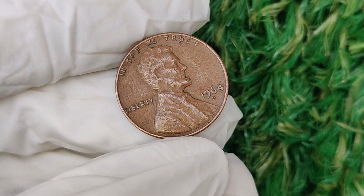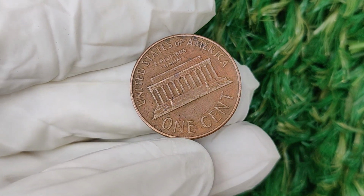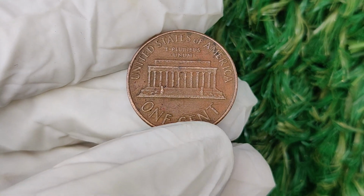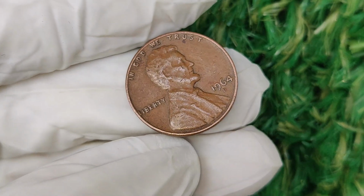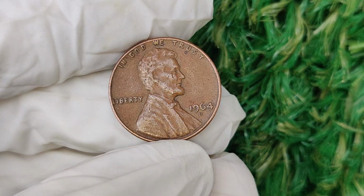If you think you have a rare 1964 penny, here's what to do next: examine the coin under magnification to check for errors like doubling or misalignment, look for special finishes that indicate an SMS coin, check the coin's condition. Uncirculated or near-perfect coins are worth significantly more. Get your coin graded by a professional service like PCGS or NGC to authenticate its rarity and condition.